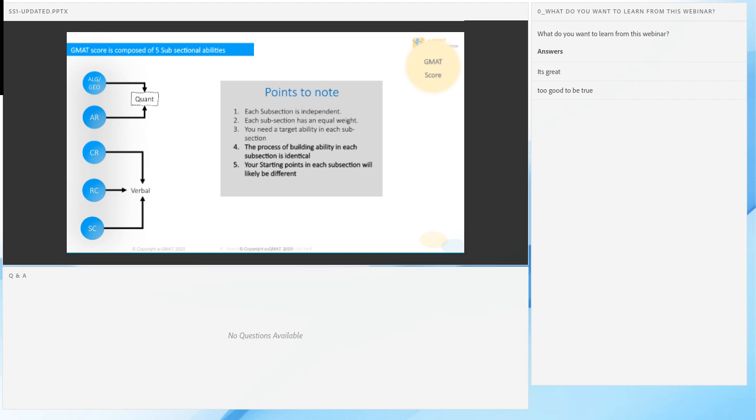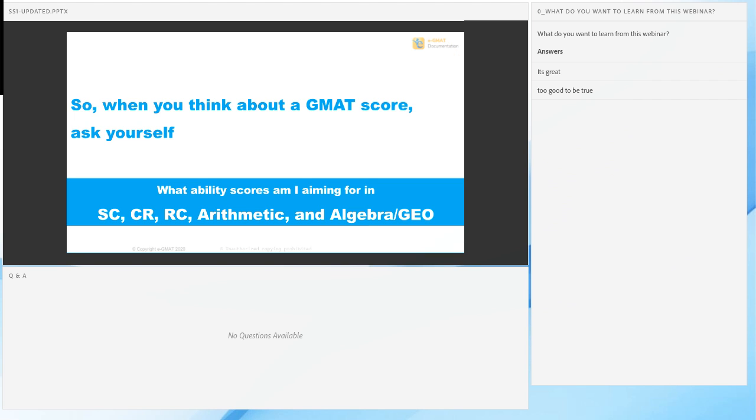There are 2 other points, and these 2 are really important. Regardless of whether we're talking about SC or algebra, the process of building ability, the sequence in which you do things, remains identical. And as I said, each one of you is different, so your starting points are different. And yes, Taj, we'll share the recording. One of the first things I want you to think about is, when you think about your GMAT score, ask yourself: what are my starting abilities and what are my target abilities in each of these 5 subsections? Because if you achieve those target abilities, your GMAT score will be there.